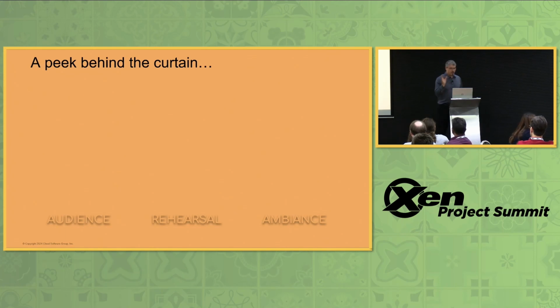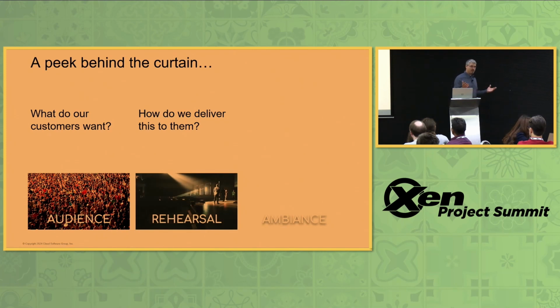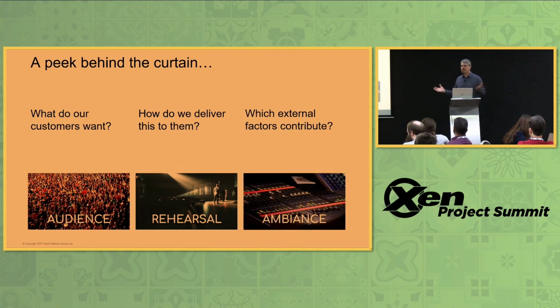Right. So we're going to take a little bit of a peek behind the curtain. We'll talk a little bit about what our customers actually look for. We're going to talk about how we deliver that to them, what the things are we need to do to make sure that we're happy with what we deliver, and also what the external factors are that contribute to our success. How do we actually make sure that the whole thing works together as a unit?